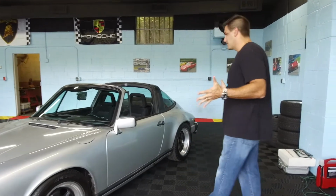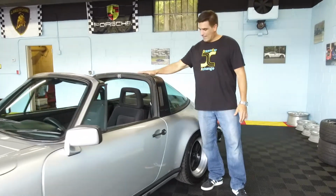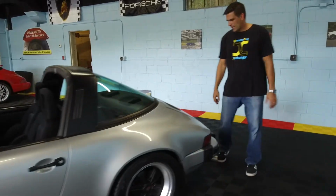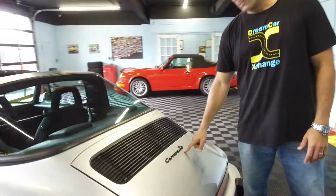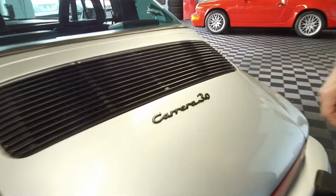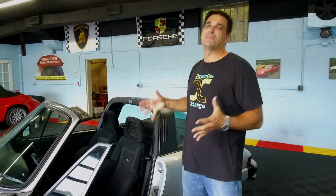And again, classic 911 Targa. The big Targa bar here is in really good shape. And again, what makes this particular car, you don't see this badge too often, this Carrera 3-liter. Pretty cool.